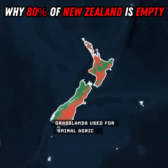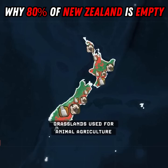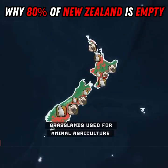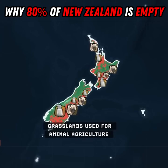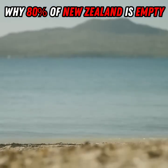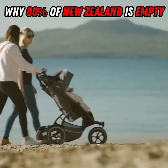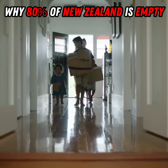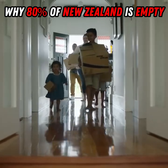But because that's the case, animal agriculture takes up over half of New Zealand's total available land, and so limits the ability for people to spread out and settle across the islands even further. And then, just like in the rest of the developed world, New Zealand's birth rates have also dropped beneath the natural replacement level. But they haven't been there for as long as they have been in other countries.